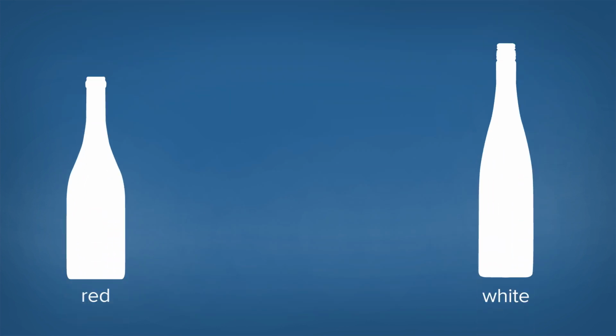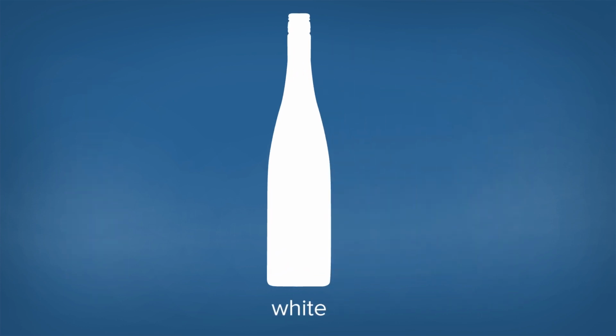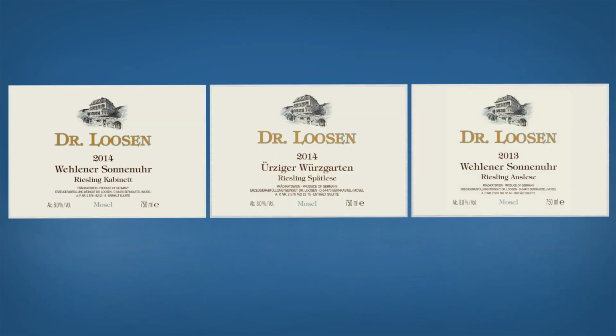Although these Prädikat levels can be used for both red and white wines, they are typically only used for white wines. This is because residual sweetness is a key characteristic of these wines, and this works better for white wines than red wines. Wines that are labelled using the first 3 of these Prädikat levels, Kabinett, Spätlese and Auslese, can be dry or have residual sweetness.